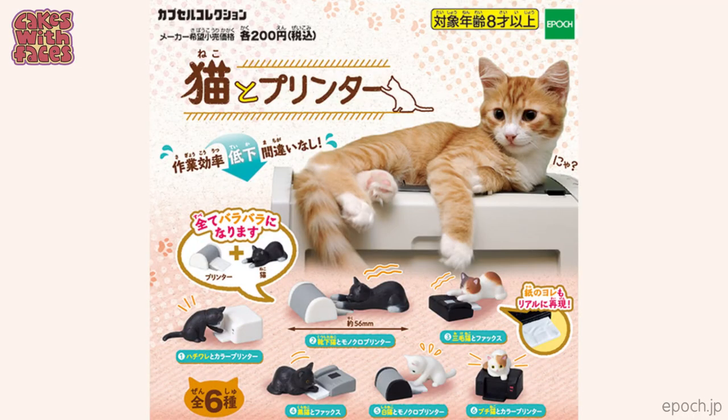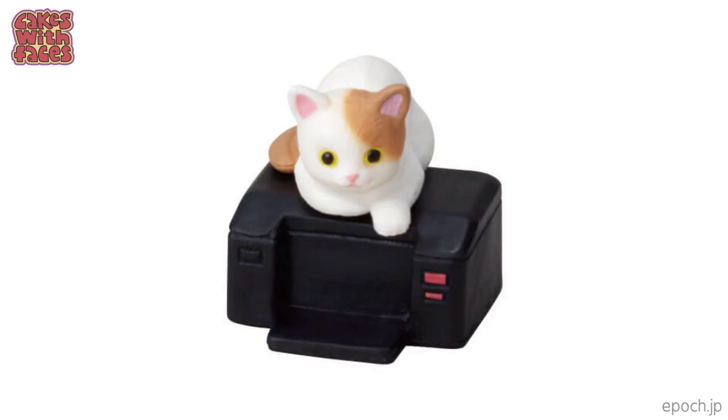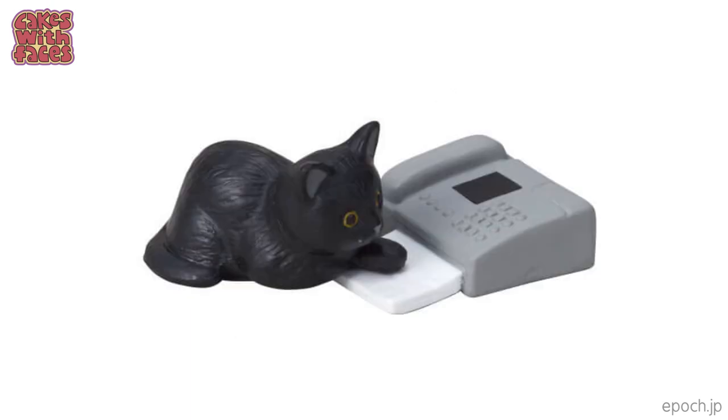Next is cats and printers, an obvious combination. These cats are getting up to all sorts of mischief with the printers, clawing at the paper and causing paper jams, or just hanging out while you attempt to work from home. And because it's Japan, there's also a fax machine, which they still use in Japanese offices.